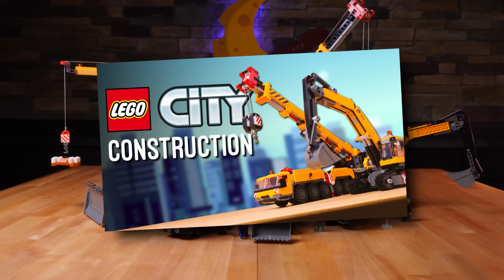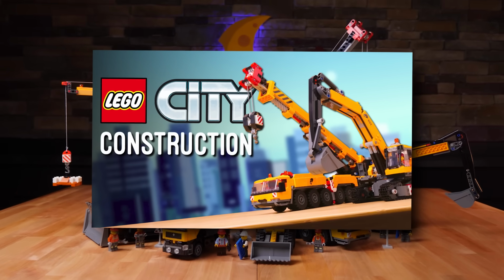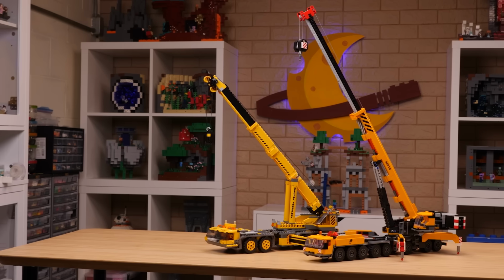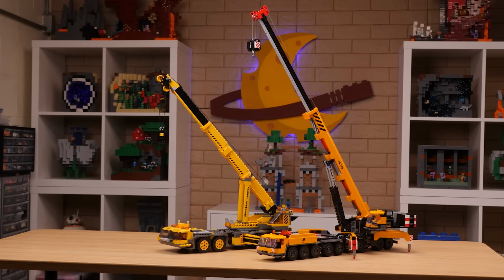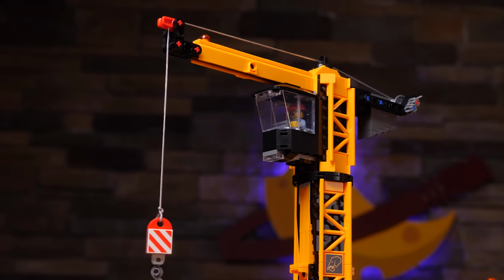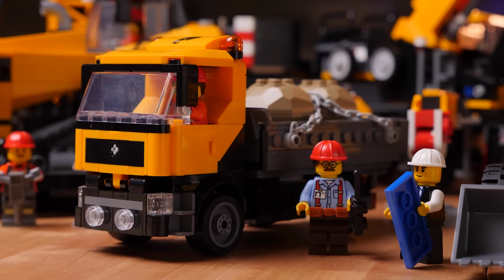Last year I made a video highlighting what I thought were two of the best LEGO City sets I had seen in ages, with the massive mobile crane and beautifully sculpted excavator. And ever since those released, I've been dreaming that LEGO would make more construction sets with this new color scheme and style. Turns out we didn't have to wait too long, because this summer we've got 3 sets that will be of interest to you construction fans out there. So hey, let's take a closer look.